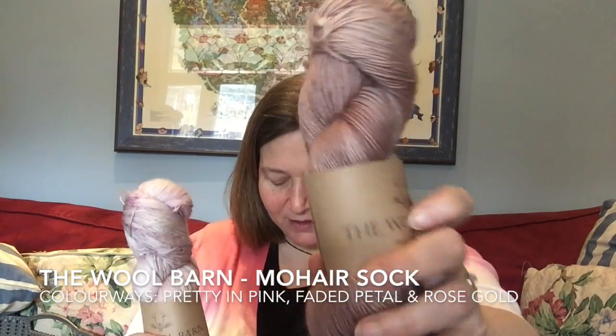Another thing that I had been keeping my eye on, I've been wanting Wool Barn yarn for about a year, and I just never was able to coordinate a time that I was able to meet an update. So I had a couple of opportunities, like when it rains it pours, and so I purchased a few things. I'm only going to show you a couple. This is Mohair sock, and this is Pretty in Pink and Faded Petal. And I also got rose gold. I love rose gold, and as you can see, I'm wearing a rose gold ring, and I really love this colorway. So I was able to get these all on Mohair sock.